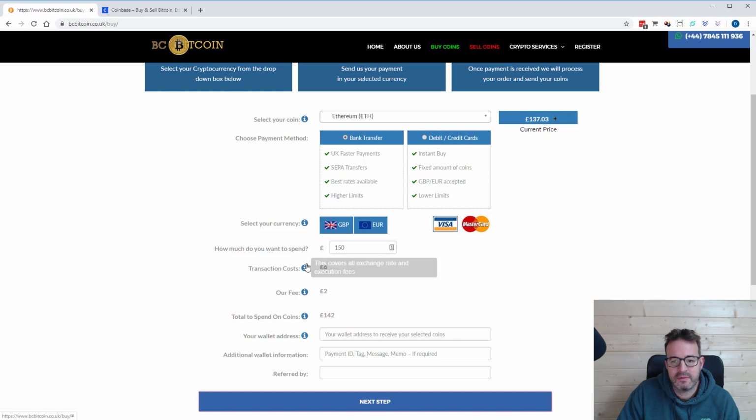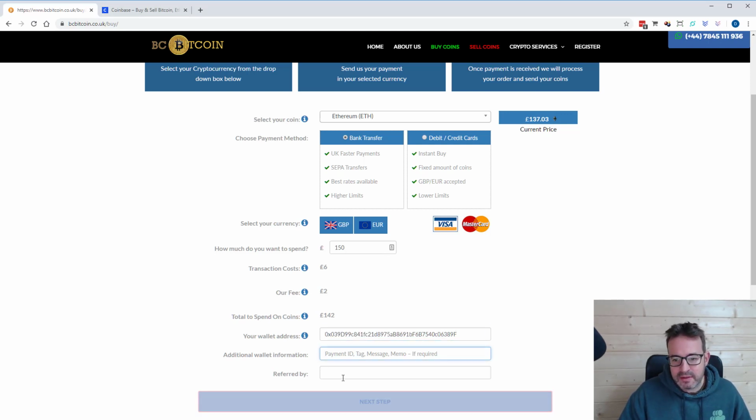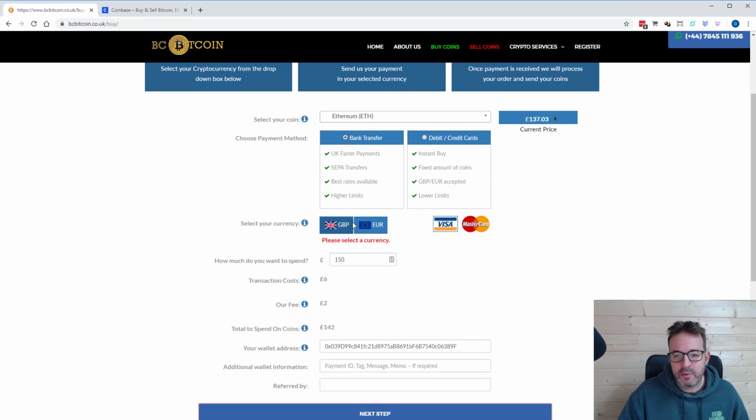Fee for the service, transaction, exchange rate, and execution fee. So that's £8. Seems reasonably high, not crazy. The current price is £137.03, so we'll see how that compares. I am going to just copy this wallet address in here. There's no other information that we need. I'm not being referred by anybody, so let's go to the next step.